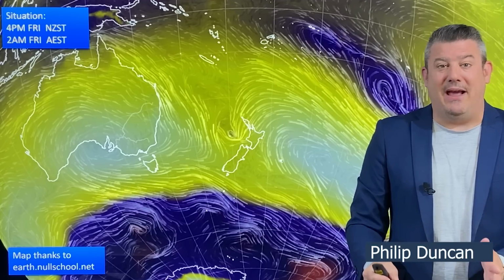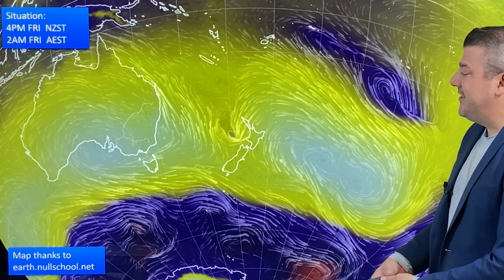High pressure dominates the weather map at the moment, but don't let it fool you. There's a low pressure zone in the Tasman drifting towards New Zealand this weekend, bringing some heavy rain. And then we've got a cold front coming through on Monday, a significant one for the New Zealand area. Let's take a look and see what is going on.